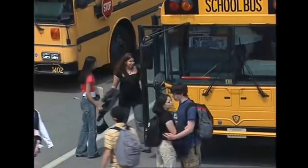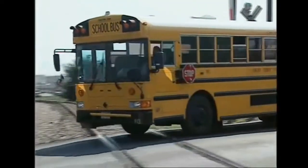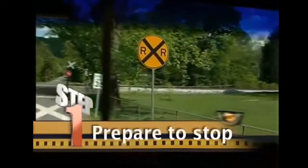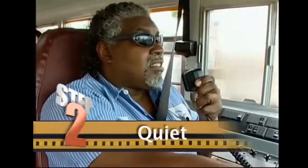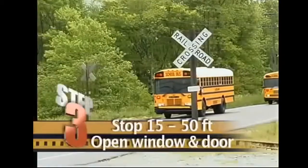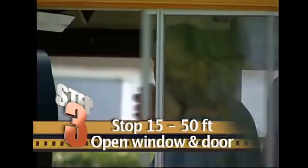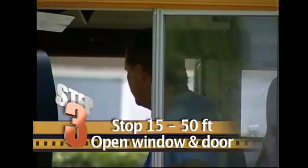Each day, millions of kids ride school buses. Many of these buses cross railroad tracks, and each time they do, drivers go through the 5 Alive safety steps. 1. When you see the advance warning sign, prepare to stop. Tap the brakes, turn on hazard lights, slow down. 2. Alert the students for quiet. 3. Stop 15 to 50 feet from tracks. Open the window and door and look both ways. If there are obstructions, try to navigate past them.